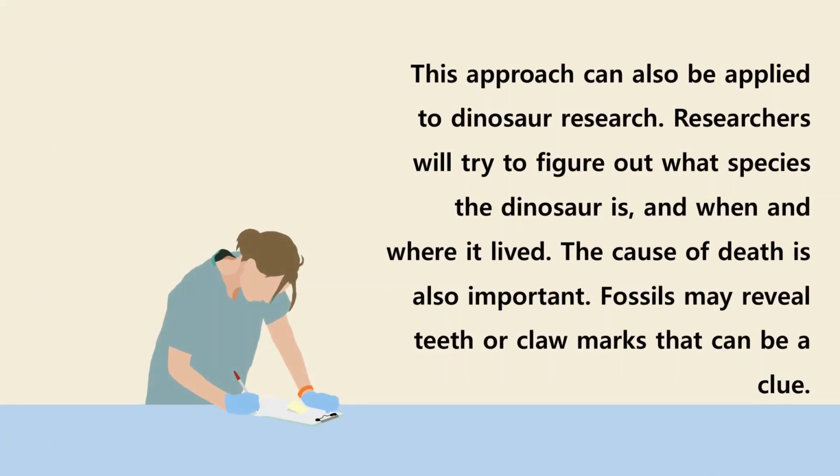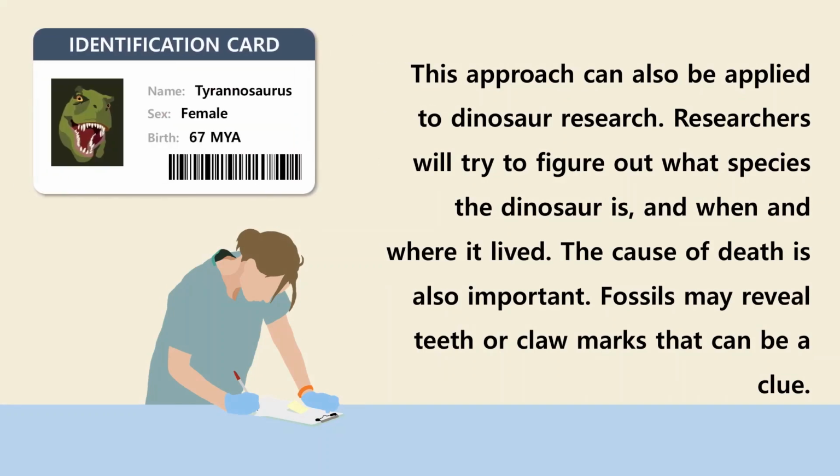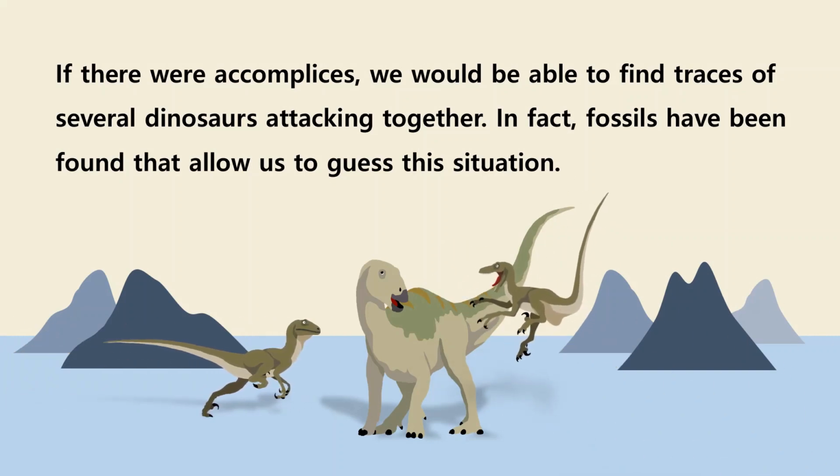This approach can also be applied to dinosaur research. Researchers will try to figure out what species the dinosaur is, and when and where it lived. The cause of death is also important. Fossils may reveal teeth or claw marks that can be a clue. If there were accomplices, we would be able to find traces of several dinosaurs attacking together. In fact, fossils have been found that allow us to guess this situation.